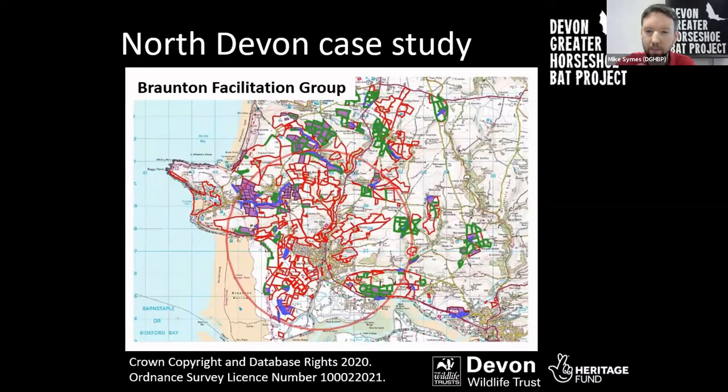So I just want to go through a couple of case studies. This one is up in the north of the county, at Braunton, where I've spent quite a bit of time over the last few years. So the Braunton Facilitation Group, just to explain what that is: facilitation groups are funded through Countryside Stewardship, and they're basically designed to encourage landowners to work together collaboratively to improve their farm management across local landscapes. And certainly in the case of the BAT project, this has been a great example of the project working with a group of landowners to achieve some real positive outcomes.